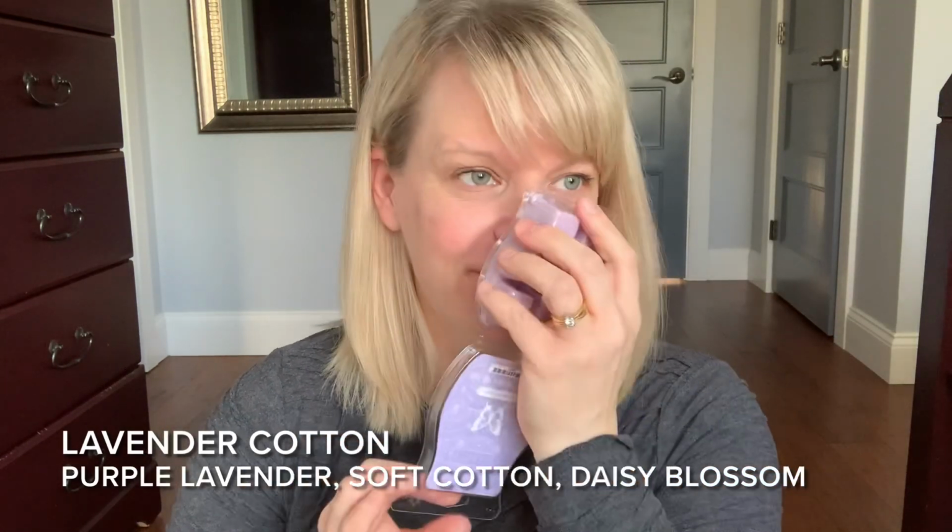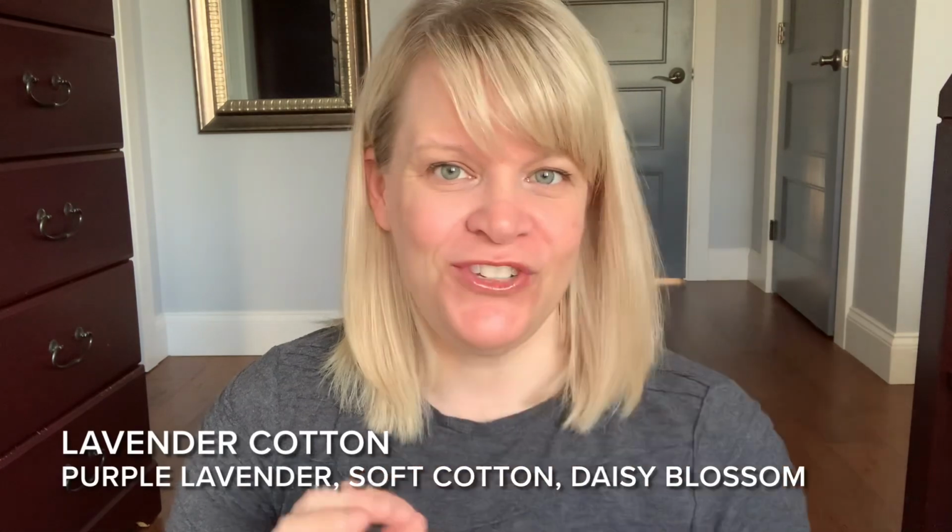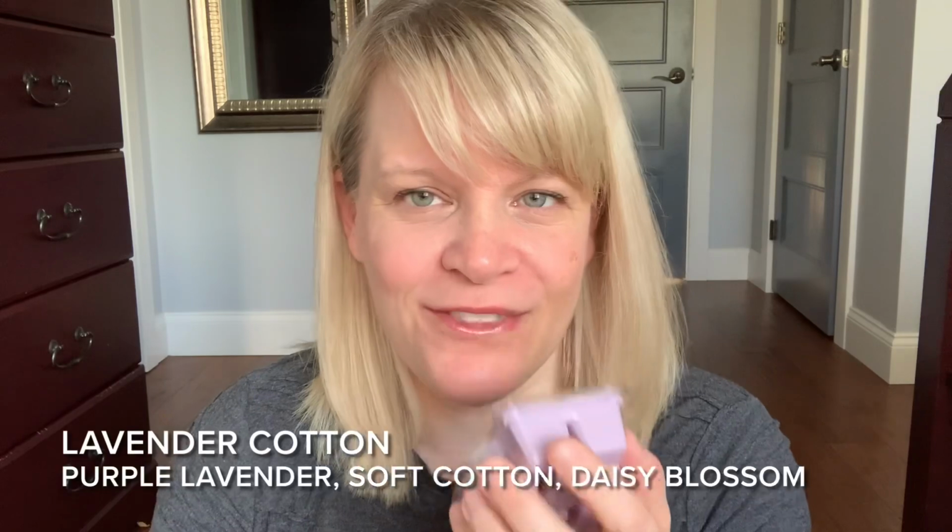All right, now for memory, this one did really well for me in tester form, and I thought I should include it in my long section because I remember it was really long lasting, and it's also in the laundry section. I don't usually talk a lot about this one, but it's Lavender Cotton. It says, find your magical moment in purple lavender, soft cotton, and daisy blossom. There's just enough of that daisy to sweeten it up. The lavender is a little bit dusty, and there's that cotton note with it.